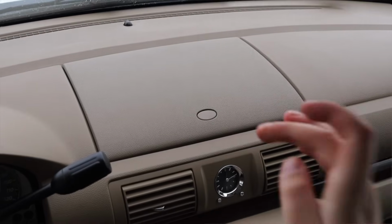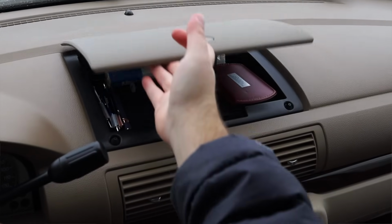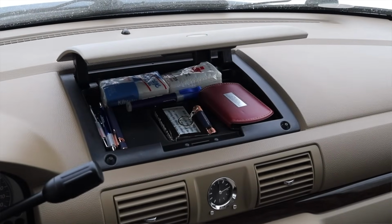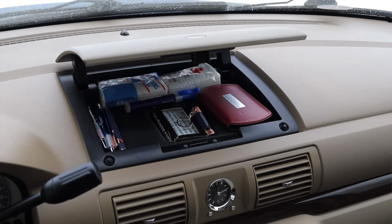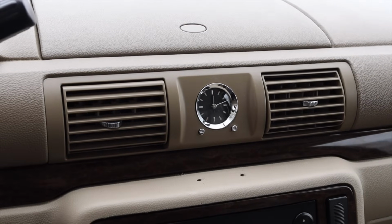Moving into the center, we do get a big storage cubby. Again, Ford loved doing this in the era. The Ford Taurus of the same era actually had a similar designed storage cubby up in the center of the dash. We also do get an analog clock and 2 climate vents.